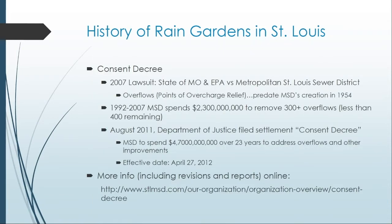Again, the major problem there was these overflows, these points of overcharge relief. They all predated MSD's creation, like I said. And so as part of this consent decree, in the resolution of this lawsuit, from 1992 to 2007, MSD showed that they had spent $2.3 billion with a B dollars to remove over 300 of these overflow points, with less than 400 remaining. So they were about the halfway point.